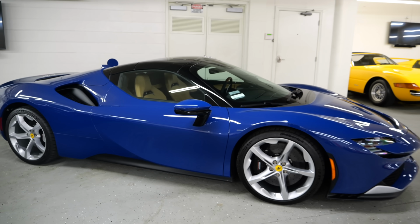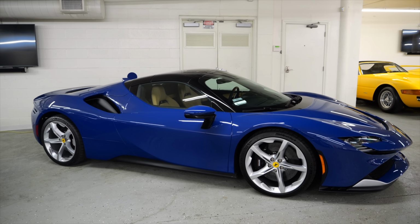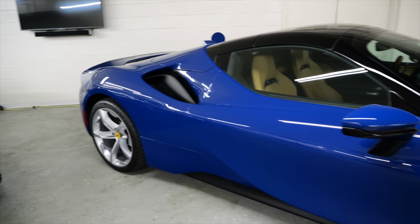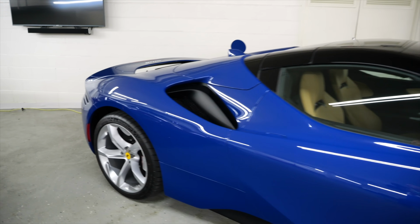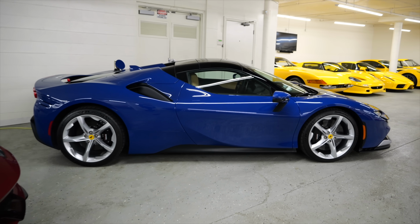I know it's very popular on SF90s. I'm just not a fan of a contrast roof, but the only thing I would say for this particular car is it does tie into elements like the black down here, the black on the side blades, the black elements of the front bumper. So I'm going to give it to him. And this is, as I say, an SF90 Spider. So yeah, very cool to see.